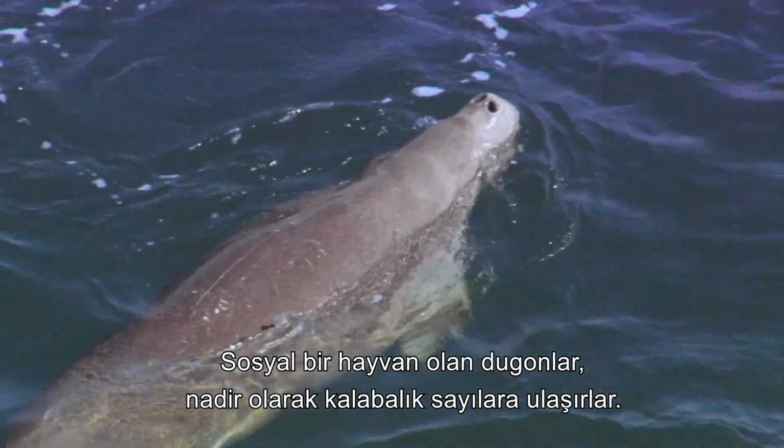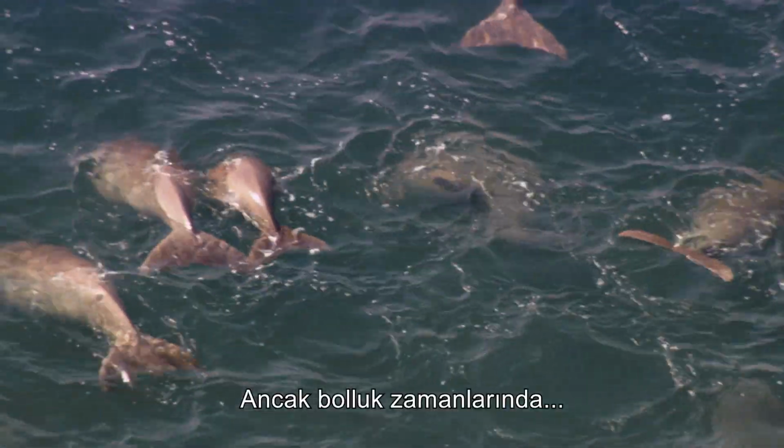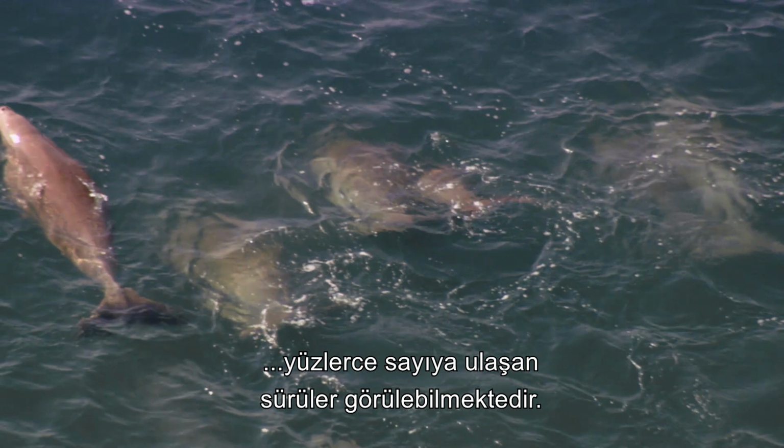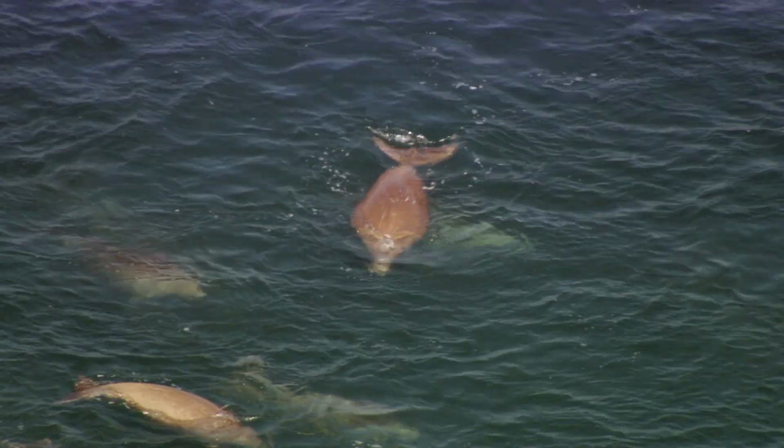Social animals, dugongs are rarely seen in large numbers because of the lack of seagrass beds to support them. However, in times of plenty, herds in their hundreds have been witnessed coming together.